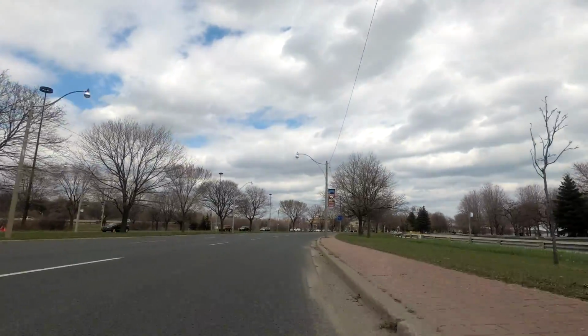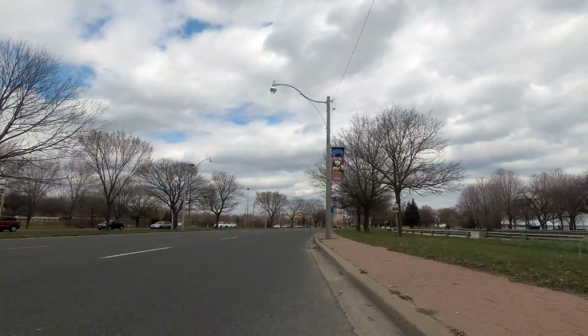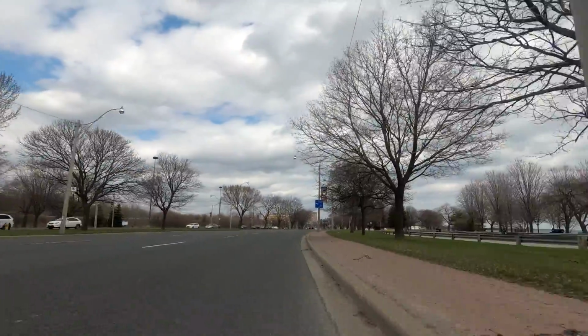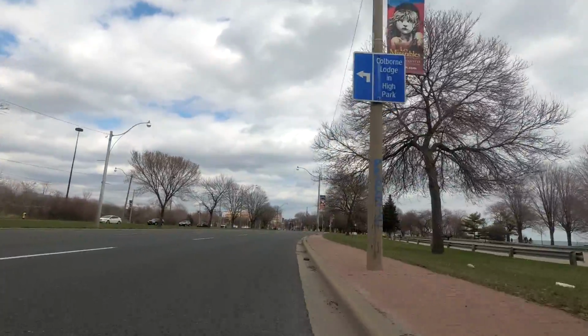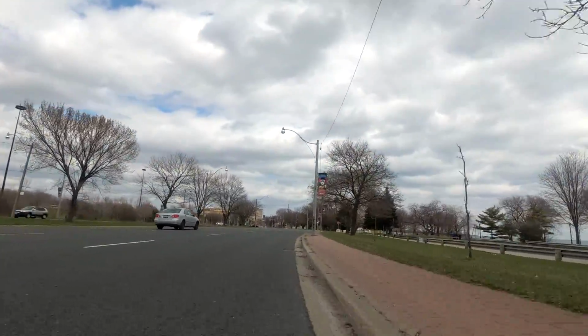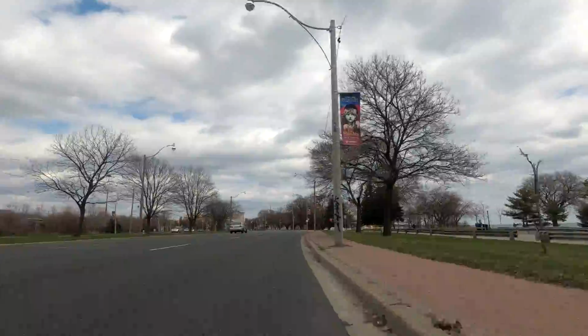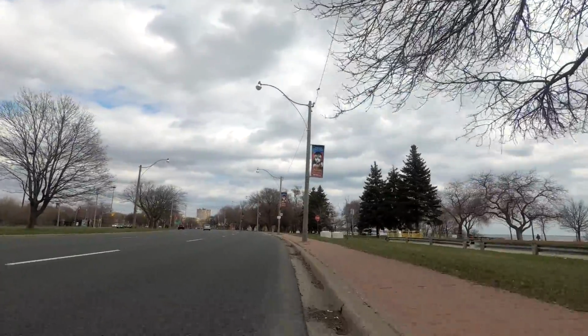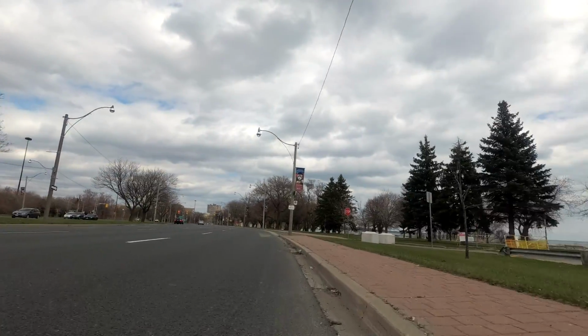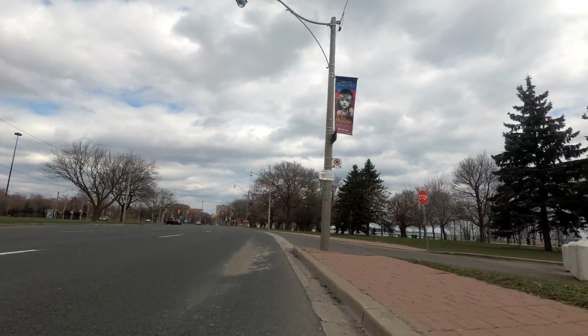So yeah, under these circumstances, Lakeshore, as you can see, is quite not busy right now. I mean, there's really no other cars around me at this moment, but the cars kind of come in waves. So the traffic's sort of been stopped at a traffic light, and once that traffic light turns green, then I'm sure I'll have a big wave of vehicles coming past me.